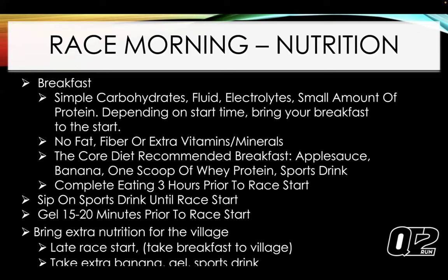If you get hungry, I would even bring some extra nutrition for the village, besides your breakfast, because it is such a late start. And if you have breakfast and you still get hungry, take that extra banana or extra gel, sports drink, etc.